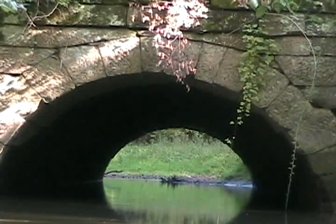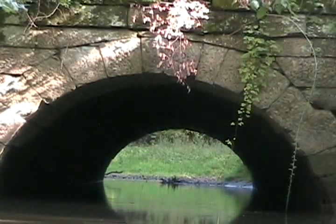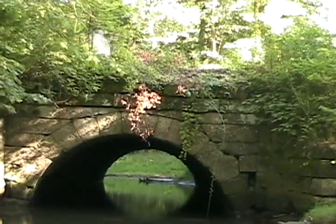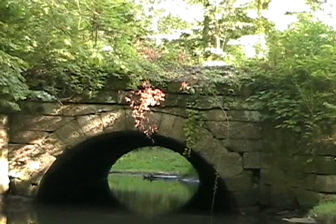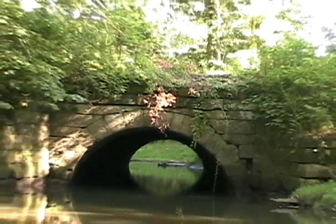The trail passes over the Plum Creek Aqueduct. The beautiful architecture of this cut sandstone culvert is just a few steps off the trail and remains an engineering marvel as each stone is keyed in place.